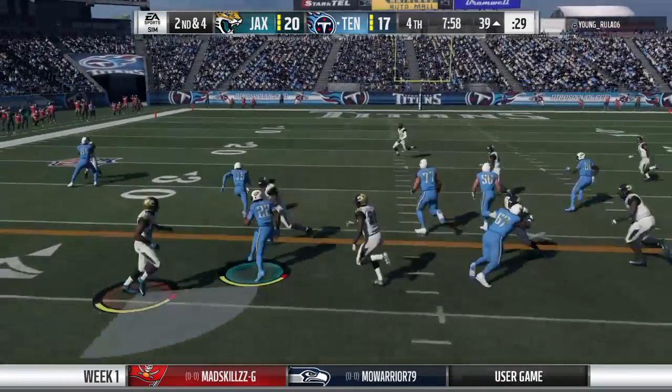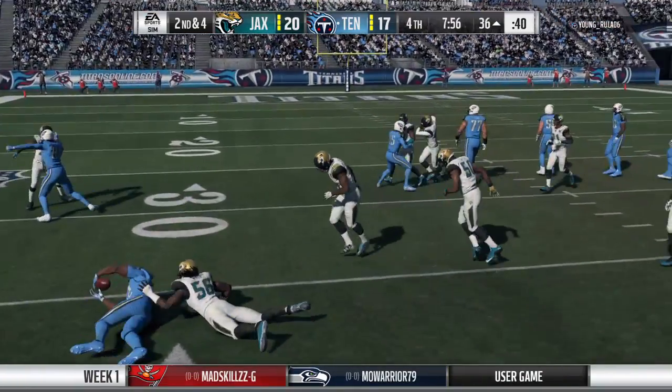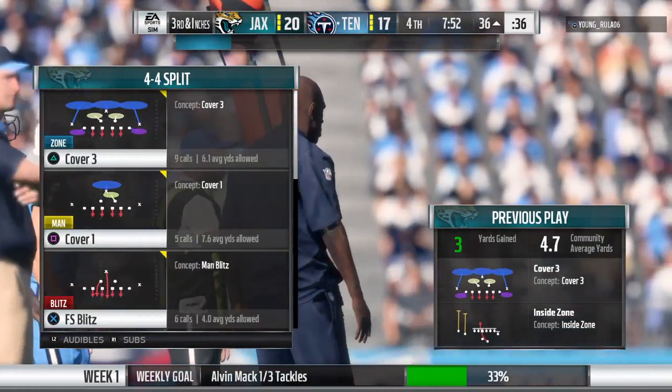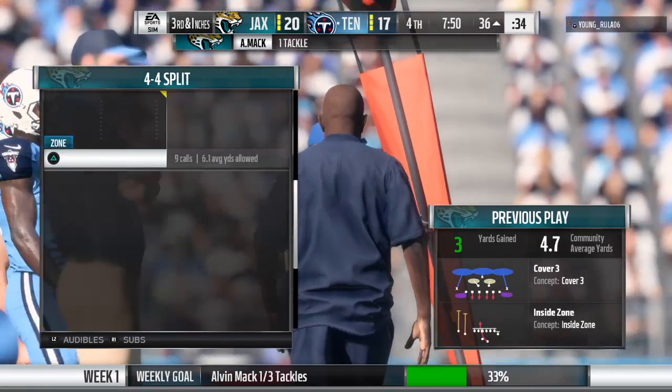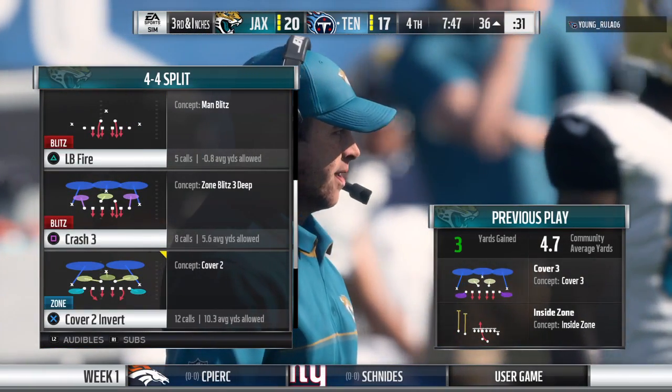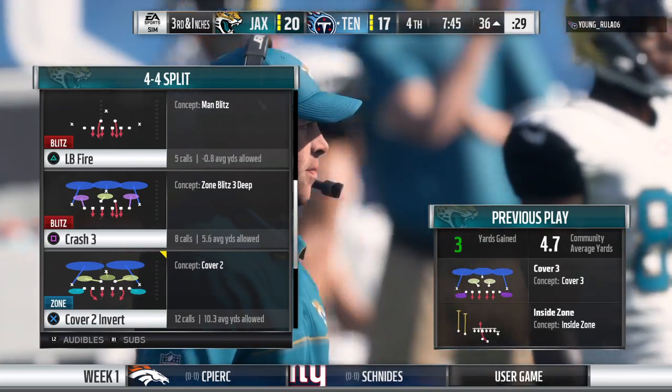They'll run it now out of the gun. And he'll take this one down to the 36. Call it a gain of 3, but not enough to move the sticks. It'll be third and about a foot or two. Pretty good job defensively. Thought he was going to get it, but they knew where that marker was, and they stopped him just short of it.